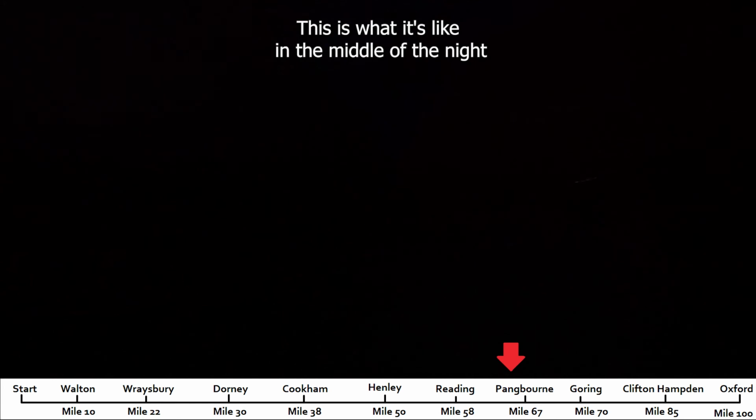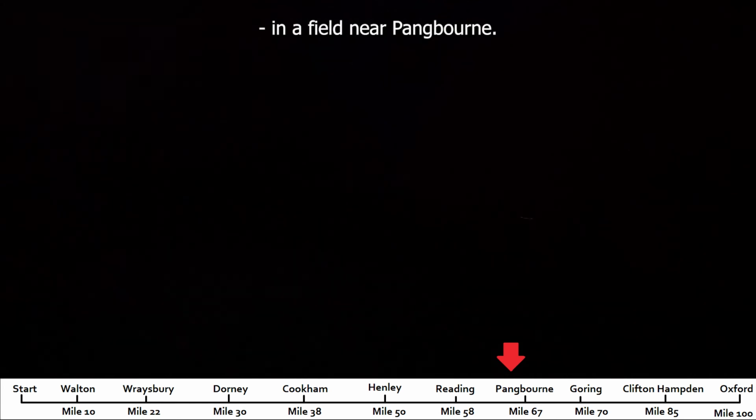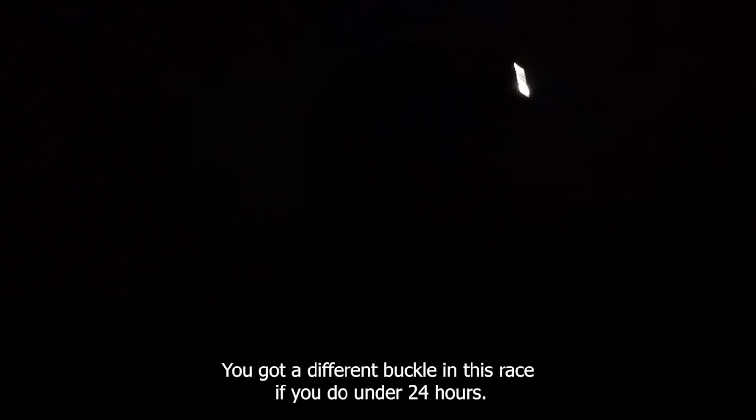So this is what it's like, middle of the night. Field near Pangbourne. It's pretty lonely. Just trying to think of reasons why I should give up on 24 hours, and there are quite a lot. Most of them to do with the pain in my leg and the growing sickness in my stomach. But I want this 24-hour buckle. You get a different buckle in this race if you do under 24 hours, and it's been a dream of mine for years to get it.